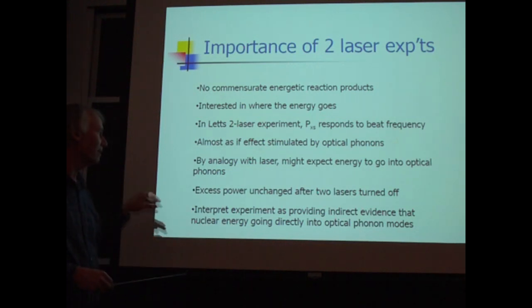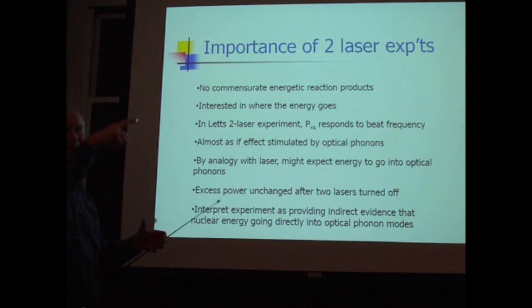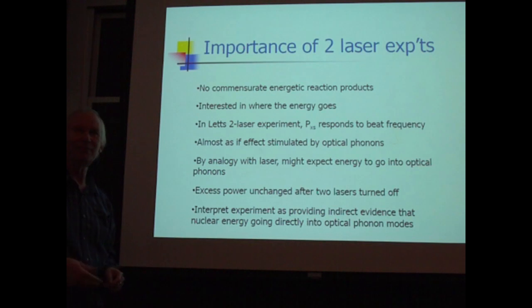Now, the key issue, if that's true, is what happens after you turn the lasers off. For example, you remember for the 1 laser experiment, it's a switch. You turn the laser on, the excess heat goes on. You turn the laser off, the excess heat goes off. Well, what about this? I asked, Dennis, what happens when you turn the lasers off? Dennis says, well, the thing keeps on going. It won't stop. How do I stop it? I said, Dennis, do you have a hammer? No, actually.